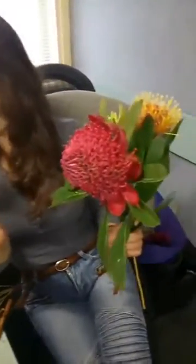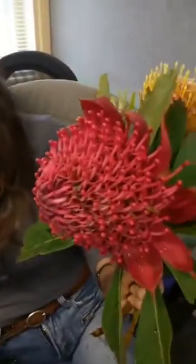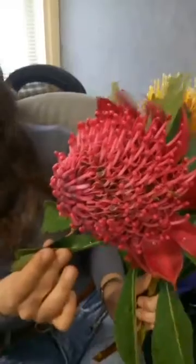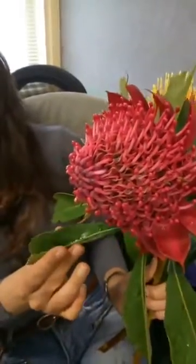Now, speaking of how long it lasts for, unfortunately, 5 days max. And as the red in colour starts to fade, and it also comes in white, so as the colour starts to fade out, that's also another sign of aging. And the leaves start to curl inward as well. That's another sign of aging as well.